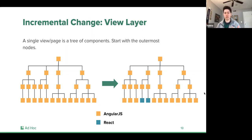So you can imagine a page in our app. Let's take the list of healthcare plans that you would see when you're deciding which one to enroll in. And you start with the smallest, outermost tree in that component tree, basically. It might be the plan header, right? So you convert that to a React component, and you're passing in state from Angular still, like the plan name that gets displayed. And then as time goes on, you start to convert more of those outer leaves, and all of a sudden the whole plan card maybe is now being rendered in React.